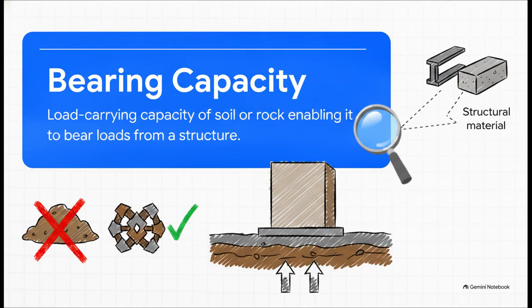And that brings us to the star of the show, bearing capacity. Basically, it's the load-carrying capacity of the foundation soil or rock. This totally reframes how we should think about the ground. For engineers, soil isn't just dirt you scrape out of the way. It's a legit structural material. Just like a steel beam, it has a specific capacity to carry weight. Figuring out that exact capacity is absolutely crucial.